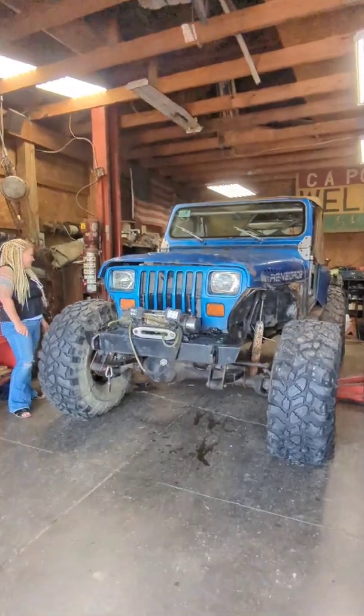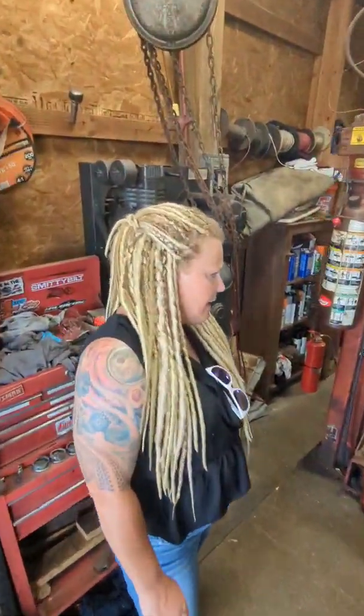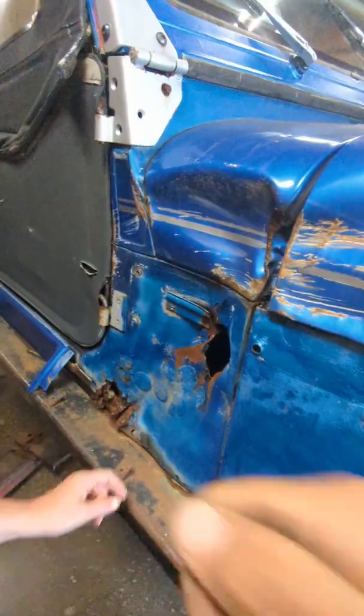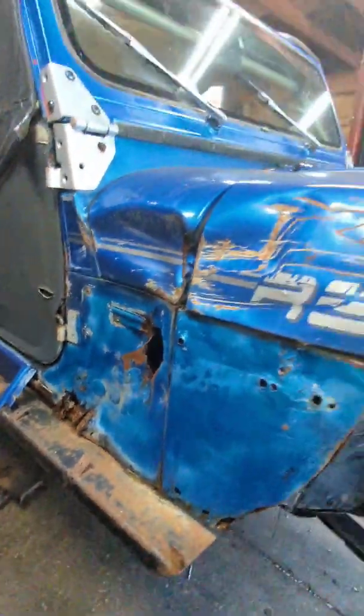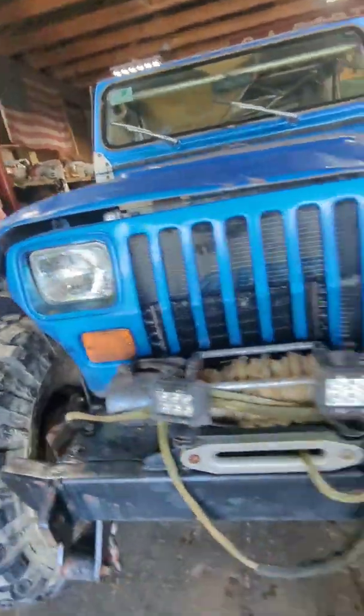Alright. Into the garage it is. Alright, get to work. I remember this hole being here. Oh, that was covered by plastic. That was the first time this thing ever went out. The old JCR boys did that one, first trip. Thanks, Daryl.